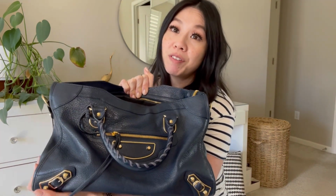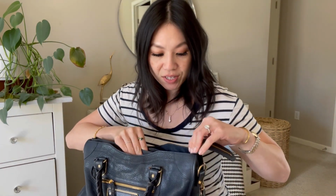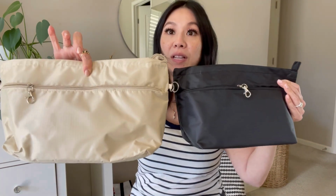I've also shared this bag before. If you guys are interested in seeing more reviews on this particular Balenciaga, I'll drop that in the info box below. But yeah, this size works perfectly for a medium sized organizer. So I'm going to show you guys what that one looks like. It looks like this. So this is the medium size. This large size, this is the medium. And then the one I had in my Speedy, that one is a smaller size. And that one works really well for anything in that range.